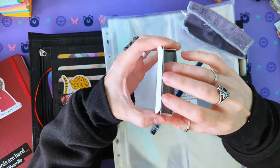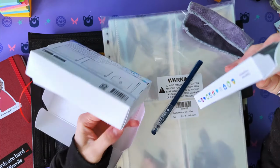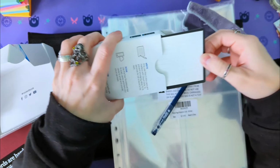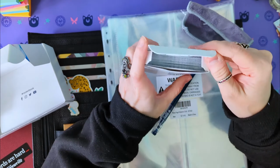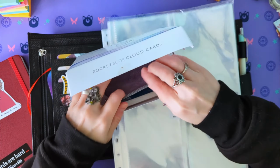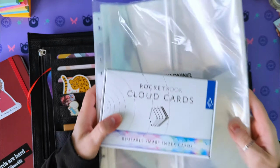And I actually bought 2 packs because this comes in a pack of 40. They do have an 80 pack, but the cards come in black and then forest green, and I don't like the green ones, so I just wanted the black ones. So I just bought 2 separate packs of black instead of 1 pack of 80. I don't know. So yeah, that's this. I'm not to this stage yet.